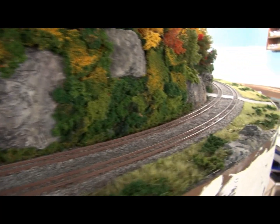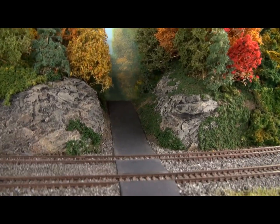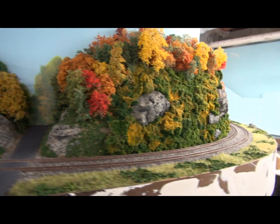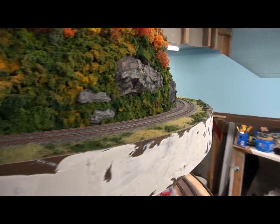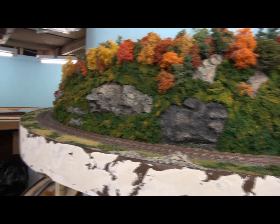Then it goes around the curve here. There'll be a road here coming off the tracks. And then, like I said, I got to name this location here Black Rock, and you'll see what I mean. There's one black rock here, and this is called Black Rock.